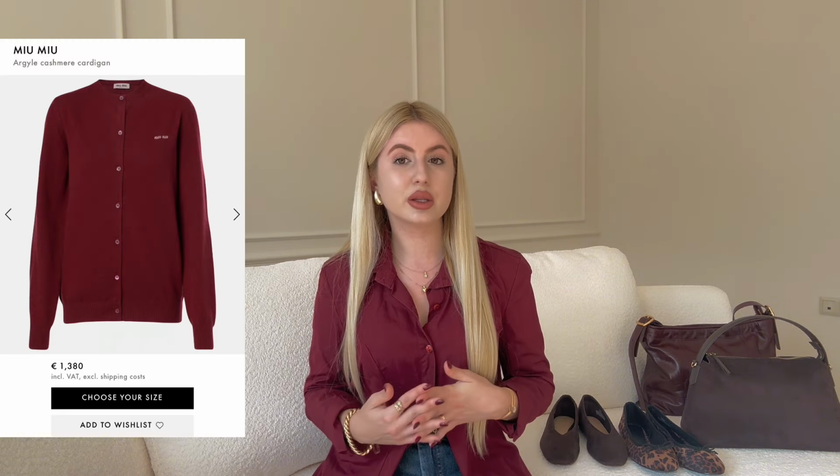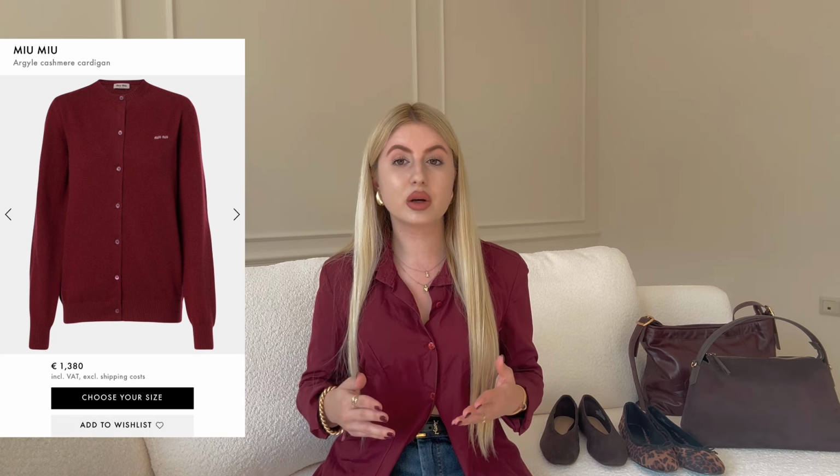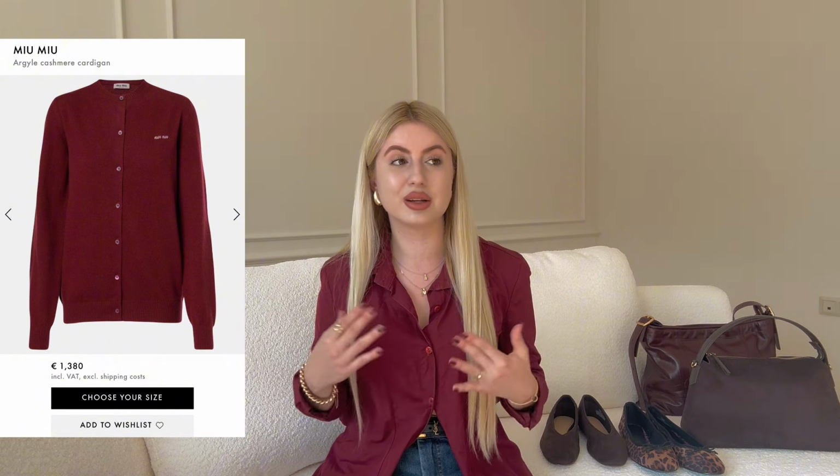And for the moment, I haven't really found another cardigan on another website that I like as much as this one, that is also 100% wool, which is quite important for me. This particular cardigan is definitely something that I will most likely buy for the upcoming season. It is something that I have seen on Miu Miu a lot as well. They do have some very basic wool cardigans like this one that just say Miu Miu here. That's all, that's the difference.